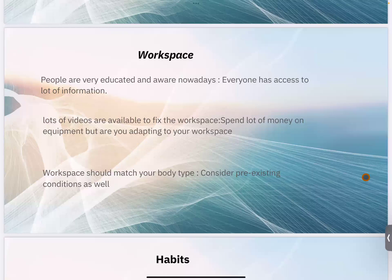But also you have to consider the pre-existing conditions, because when you design your workspace, if somebody already has a back pain, you have to consider that, hey, I injured my back while playing golf. Then if you have a chronic issue, you have to consider that when you're designing your workspace. So that is the reason that customization is very, very important.